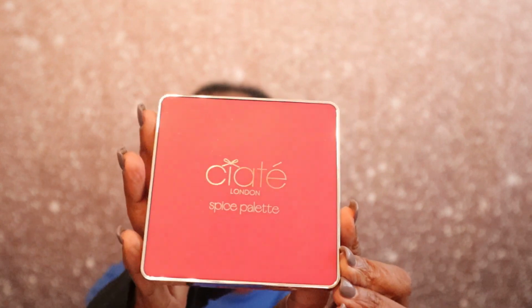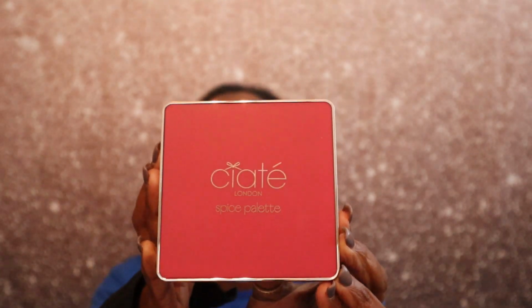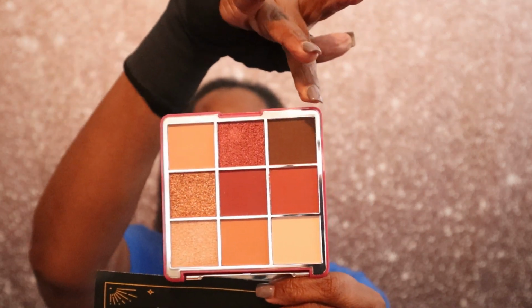All right, let's see what this baby looks like. I just love the palette. I just love the look of the palette itself. That is pretty. So when I open up the palette, it does have a mirror. Oh, those are some pretty colors. Let's put this over it. So that is what the colors are looking like. I can see myself using that color.